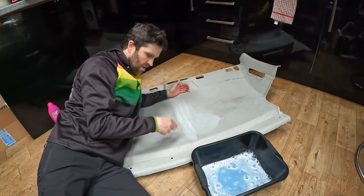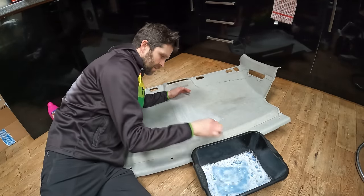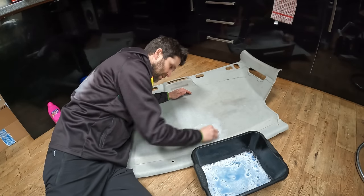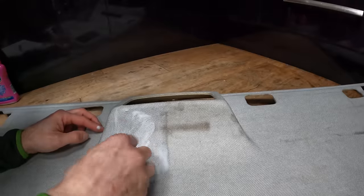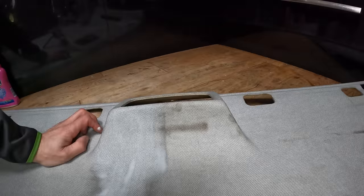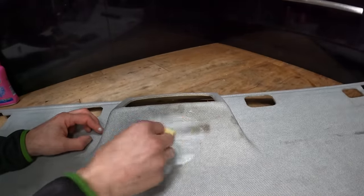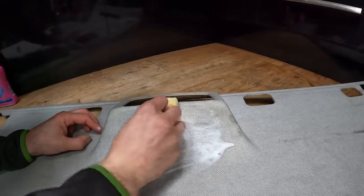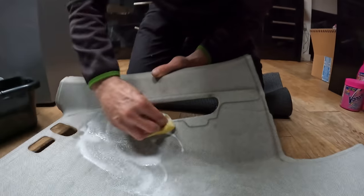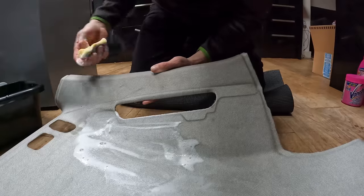Maybe that's what I'll do. I'll draw a line, cut it in half, get one side cleaned and just see how good I can actually get it. I'm pretty good at elbow grease. And that is always a big key in everything. Look at that, it's definitely lifting all that muck out. Excellent stuff. Wow, what a difference.